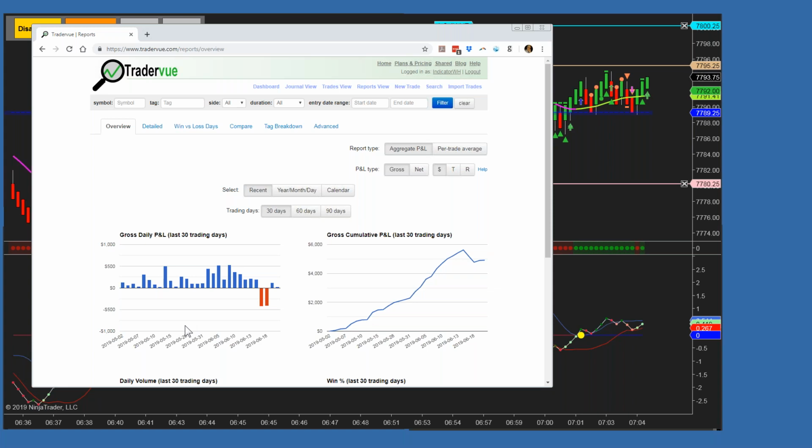Here's the problem with the TraderView journal. Okay, so this trade worked out here, or this day worked out. What made this day different than this day? Besides the obvious that this day was a loser and this day was a winner. What was I doing different on this day than I was doing on this day?